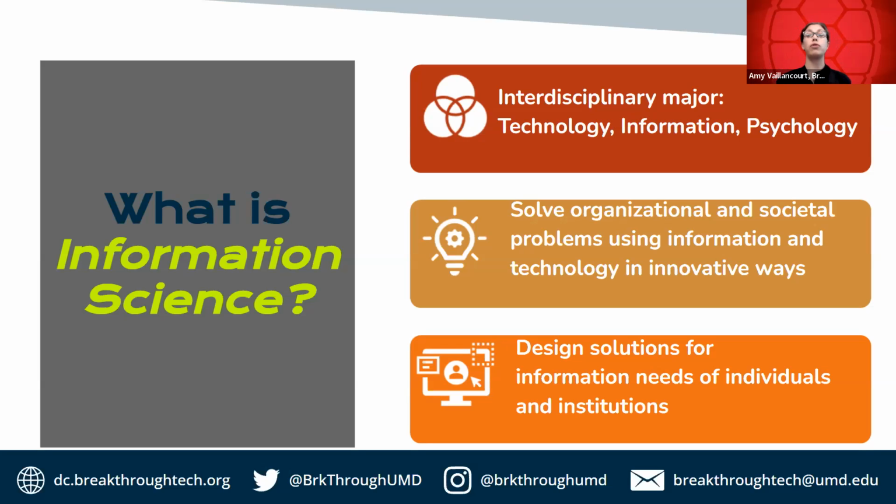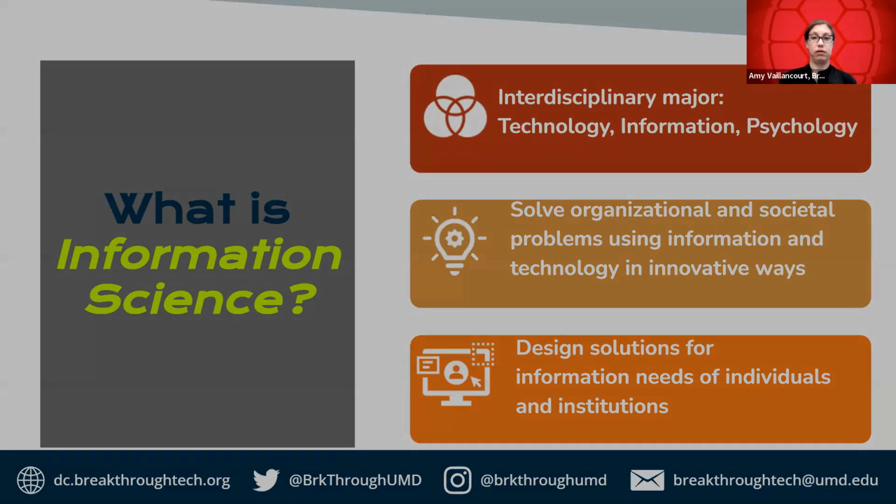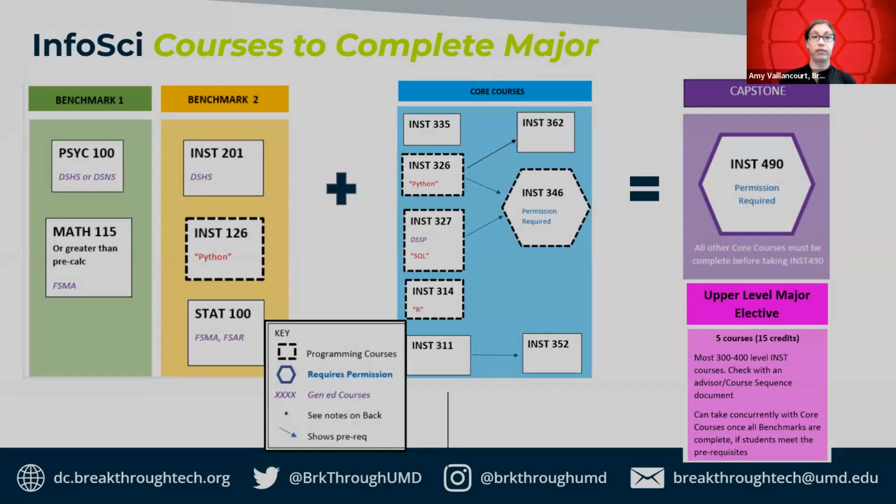But our students are out there solving organizational and societal problems in innovative ways. They're really thinking about how tech is applied to humanity, to solve problems, to preserve information in libraries, to curate information, for example. But they do all sorts of cool things.